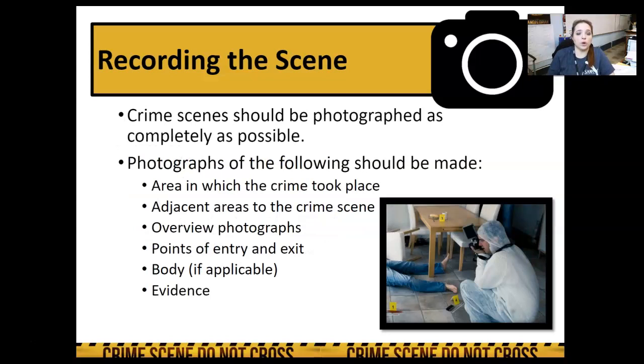The crime scene should be photographed as completely as possible. Every single detail, every single point of origin, everywhere in that area should have a photograph of it. Photographs of the following should be made: the area in which the crime took place, the adjacent areas to the crime scene, an overview of the scene, points of entry and exit, the body if applicable (not all crime scenes have bodies), and any and all evidence, even if you don't think it's evidence.